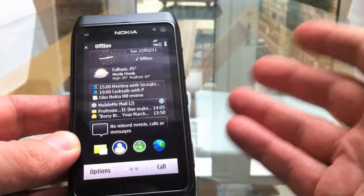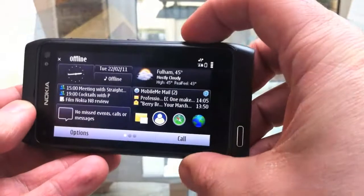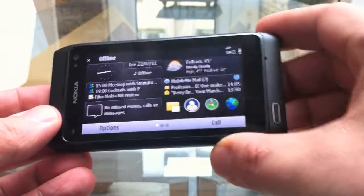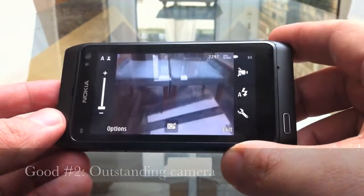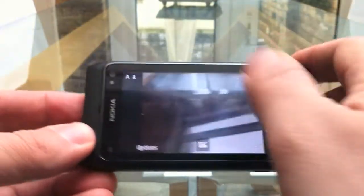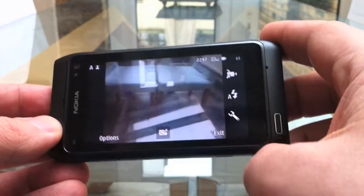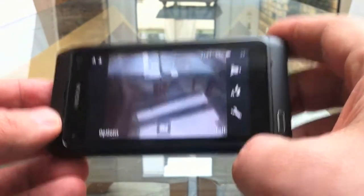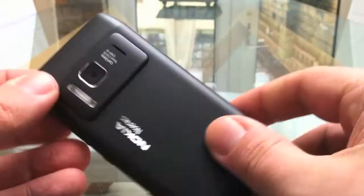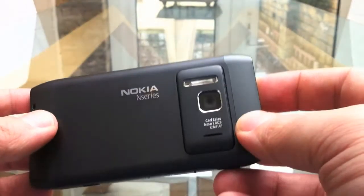The second standout feature, probably the biggest, most important feature of this phone, is the camera. I'm just going to fire up the camera app for you there. The camera is incredibly impressive. The app itself, you'll be familiar with from previous iterations of Nokia's OS. Nothing particularly special there.